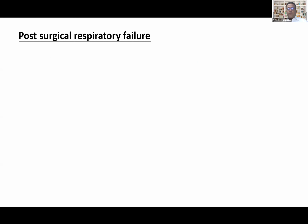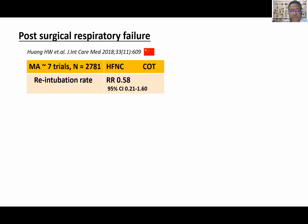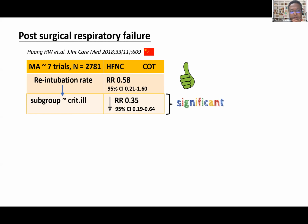So now we look into post-surgical respiratory failure, because there were 9 randomized controlled trials and 2 meta-analyses. This particular study came from the Chinese group in 2018. It was a meta-analysis of 7 trials, 2,781 patients, where reintubation rates, as you see, showed no difference with HFNO, because the confidence interval was not significant.